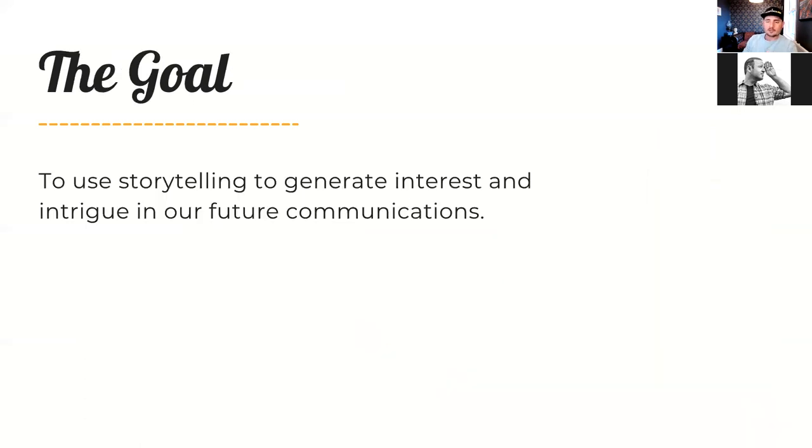So how are we able to use open loops? How do we at Digital use open loops, and how can you guys use it? Our goal is to use storytelling to generate interest and intrigue in our future communications. Remember, that is the goal here, to use storytelling to generate interest and intrigue in our future communications.